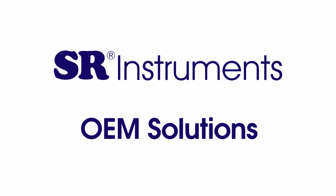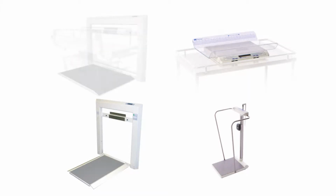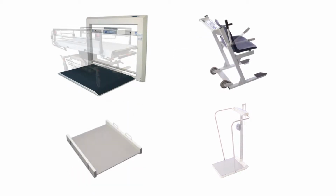For over 40 years, SR Instruments has designed, developed, and built some of the most innovative scales in the world, and we service them right here in the USA. But that's only a small portion of what we do. Through our extensive experience in electronics manufacturing, we provide OEM customers with unparalleled expertise.